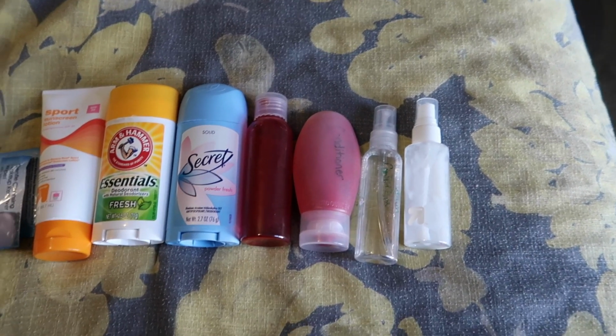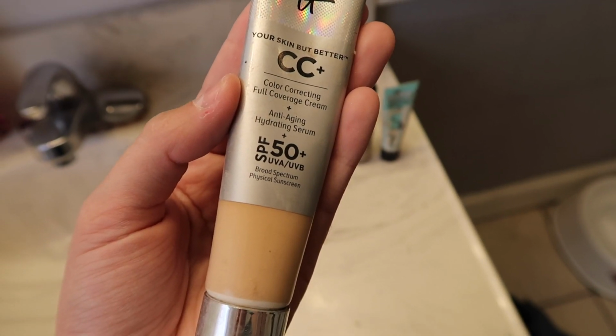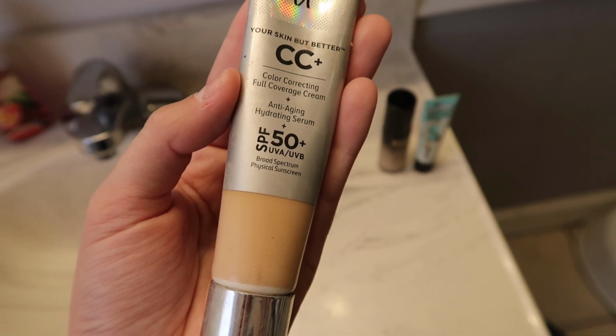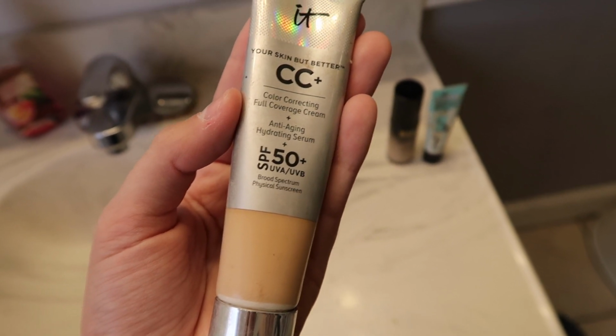So for makeup, for foundation, I've got 2 that I'm not sure which one I'm going to bring, but I'll let you know when we're there which one I ended up bringing. The first one is this IT Cosmetics Your Skin But Better CC Cream. I like this one because it has the SPF in it as well. But it doesn't stay on my skin as well as I'd like it to, so I'm not sure if that's the one I'm going to bring or not, but I like that it's got the SPF in it.